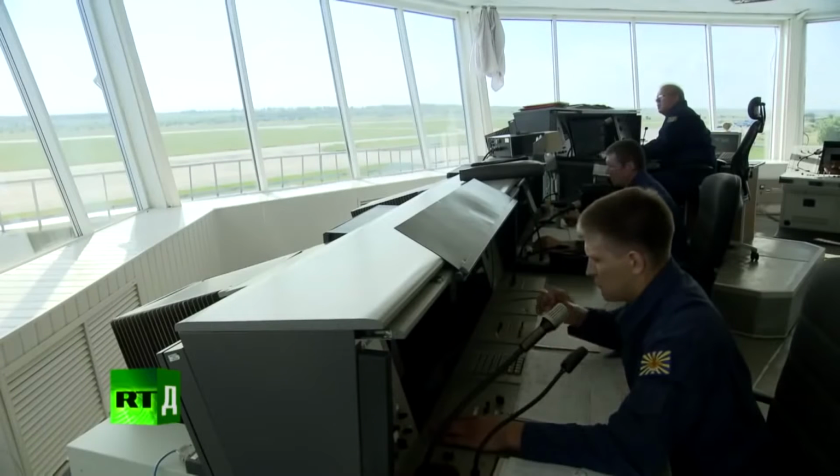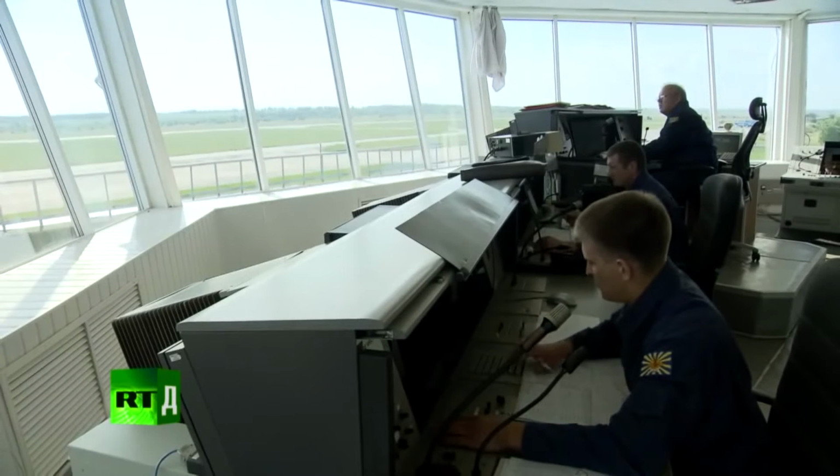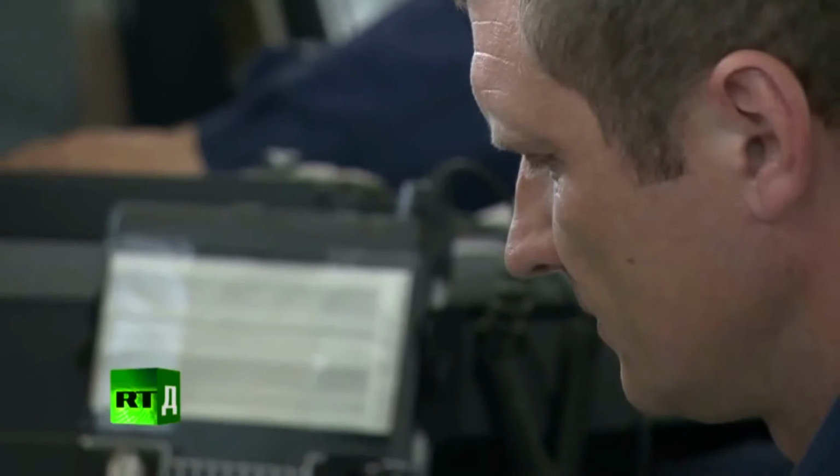254, left 300 level. In the Russian Air Force, every combat aircraft has its own number. On the radio, neither pilots nor controllers will ever say the aircraft type, only its designated number.